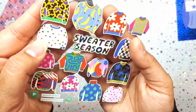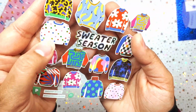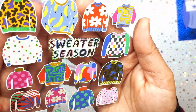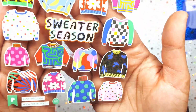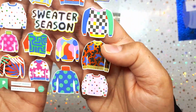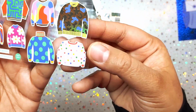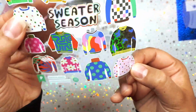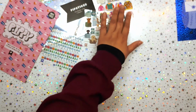So I love the pom-pom one. I am still on the search for one, unless I will just make my own pom-pom sweater. And it's just so freaking cute. I love the checkered. And then this one. Whoa. Love that. Oh my gosh, there's a pink polka dot pom-pom one. Yes. Love that. I want one in real life. I want one.